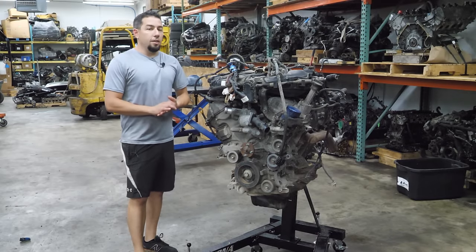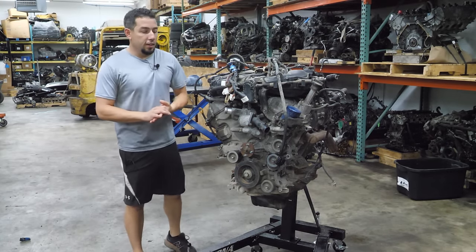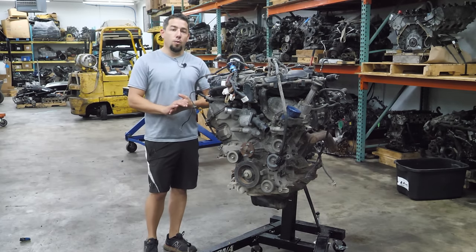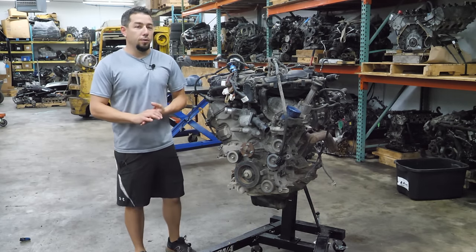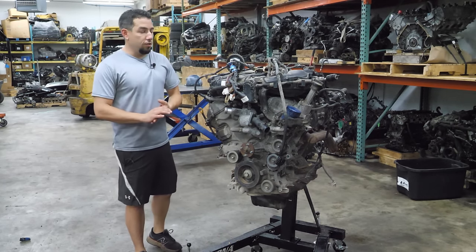Today's Teardown, another very popular request. A Toyota 4-liter 1GR-FE. This is out of a 2007 Toyota 4Runner with 186,000 miles on it, which I must admit is quite premature for one of these engines to fail.